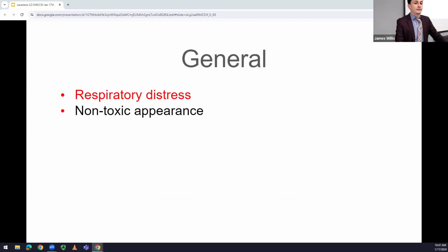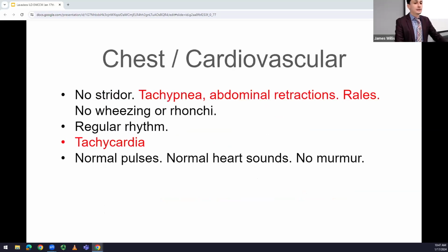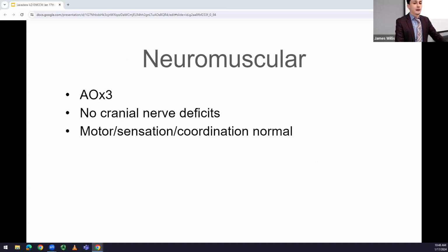So on the exam, the patient is in respiratory distress, but non-toxic appearing. Normal HEENT. Patient was tachypneic with abdominal retractions with rales on exam. No wheezing or rhonchi. Tachycardia was palpated, but normal 2+ pulses, normal heart sounds, no murmur. Abdomen was okay, no pertinent GU exam. And the extremities were warm, dry, without any edema. A&O times 3.